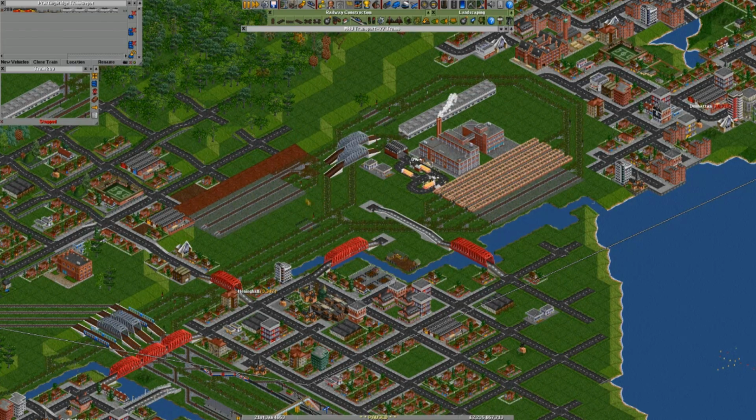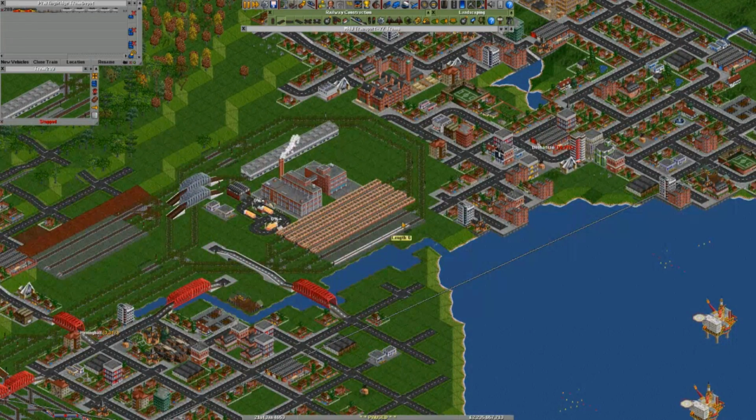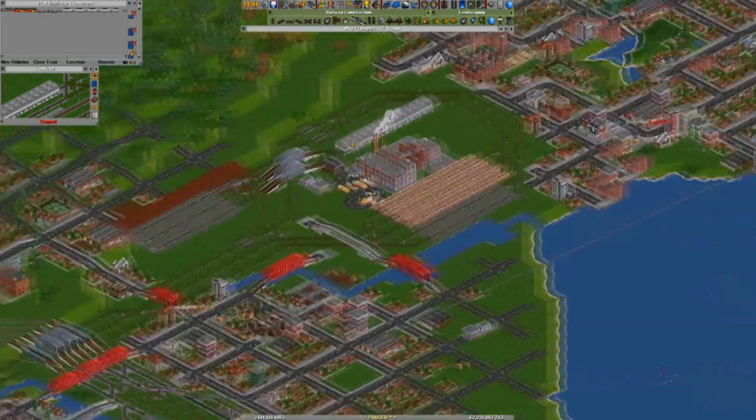Same principle here. So the train's going to come in for, how long is this? That's only 6. Do you need to be longer than 6? I don't think you need to be longer than 6 actually. I think 6 is fine. We can also simplify these platforms somewhat, I think. Should we? Do you know what? I mean, this needs a rebuild. All of this needs a rebuild, so we might as well do it now.